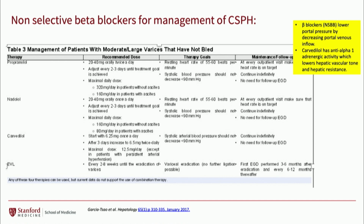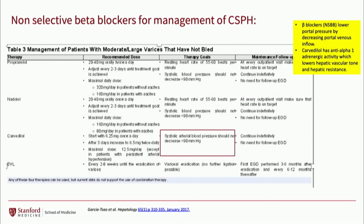And so as a result, it may also drop the mean arterial pressure more so than the other beta blockers, but it may be better. I'd also like to point out that for carvedilol, while you do have to worry about the blood pressure, you don't necessarily need to titrate it to the heart rate of 55 to 60 like you would for the nadolol and the propranolol.